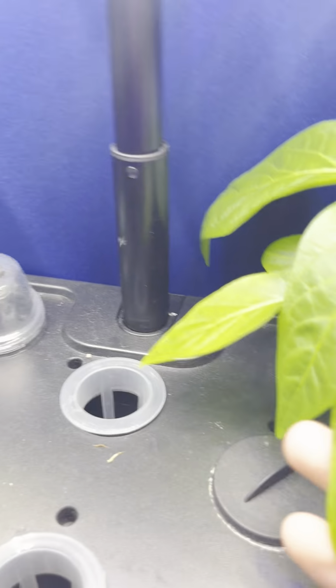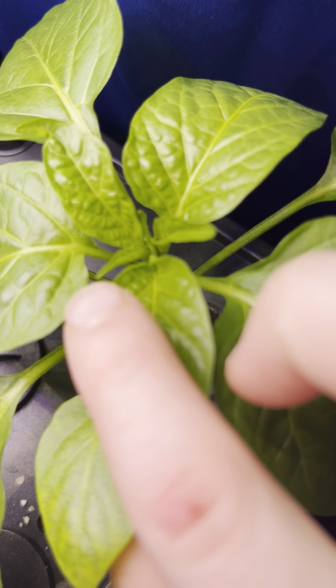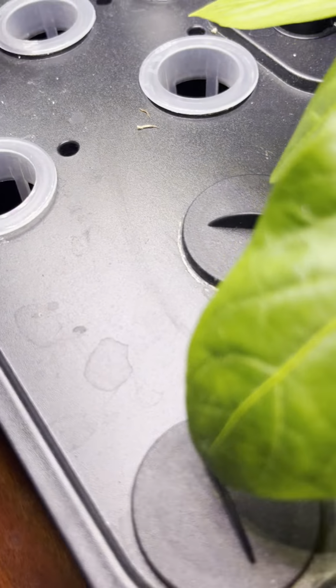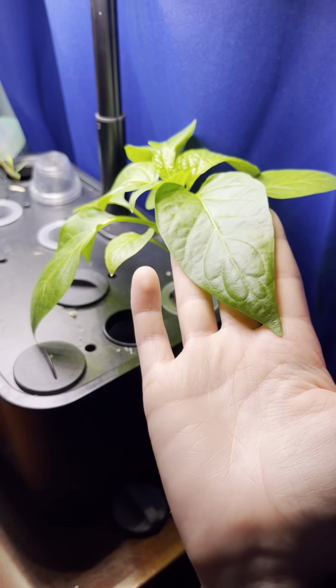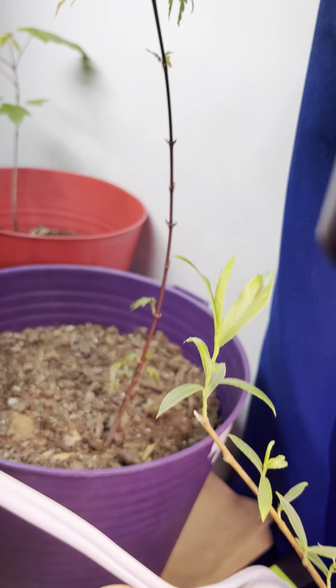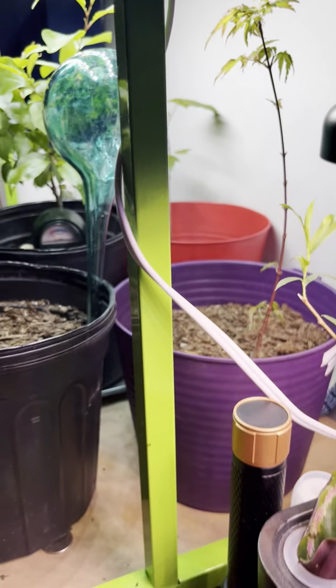Right here is my pepper, which, as you guys could see, I think you guys would remember when it was a baby, if I have videos. But look at all that new growth it's getting. That's so healthy. And look at the big leaf. Oh, it's so huge. Holy. And right here, I have another Japanese maple, which came up this year nicely, which I love to see.